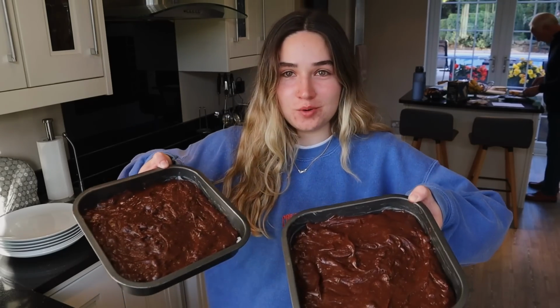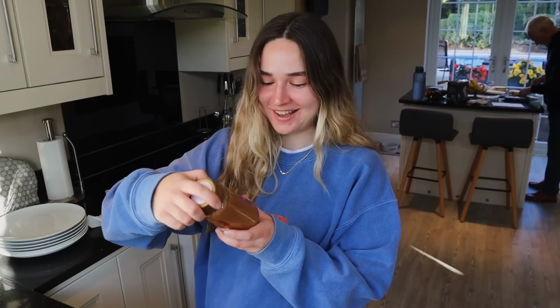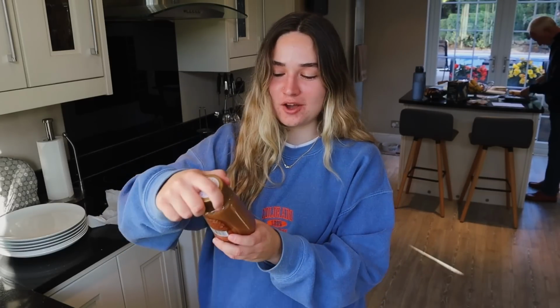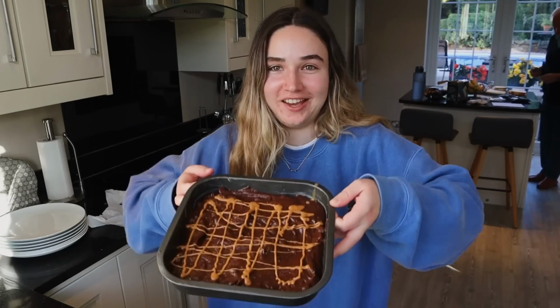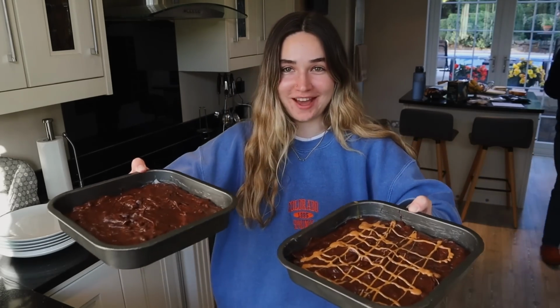I love baking. Sadly, there was no white chocolate chips at the shop, so we're just gonna have to settle for milk and dark, I'm afraid. I have my 2 tins of brownies here, and I am feeling a bit risque. I found this in Sainsbury's today, it's golden roasted peanut butter drizzle. So I'm gonna put this on one of them. There we go. That looks cute. Now these go in the oven, and I'm done. Now I need to clean up.